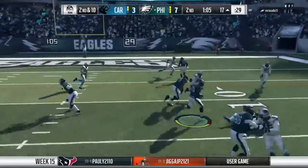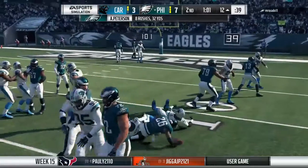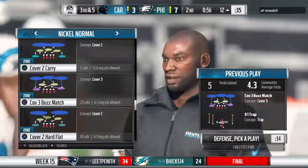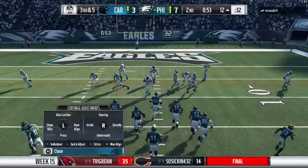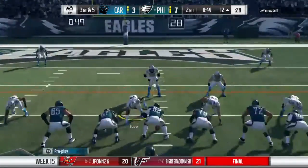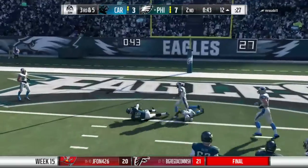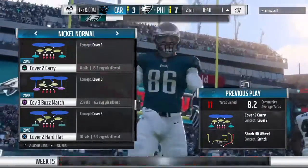On second down, Peterson. It'll be a pickup of 5, and that leaves him with 5 more. 3rd and 5 now. Getting had a ton of success here so far, but you get the feeling that he might be on the verge of popping one. Yeah, even on that one, there was a little bit of a hole, but it closed quickly at the end. From the gun on 3rd down, Wentz. And it's caught. They're able to convert on 3rd down, and that sets up a 1st and goal.